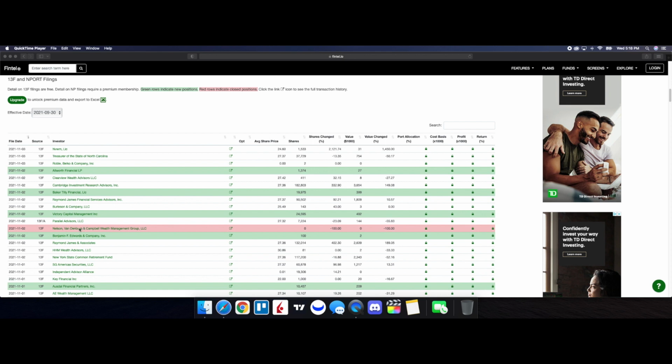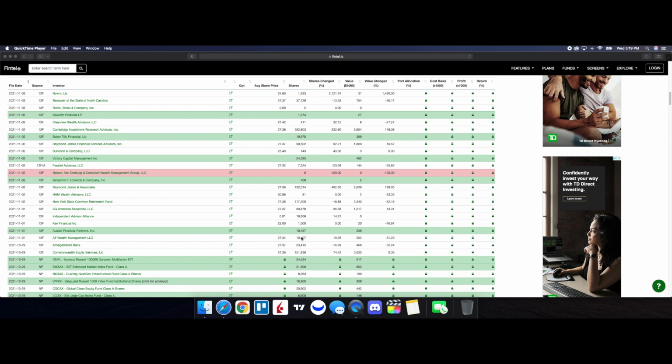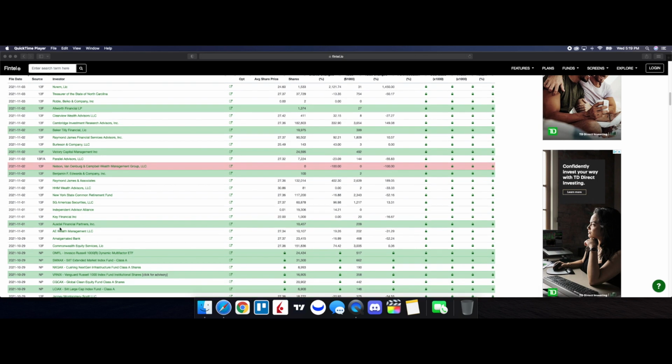We also have a closed position from Nelson Van Den Berk and Campbell Wealth Management Group. And we have a new position here for Benjamin F. Edwards Company Inc. that went in with just 100 shares. Even if we go back a little bit further to November the 1st, we have Osdell Financial Partners that went in with just over 10,000 shares.